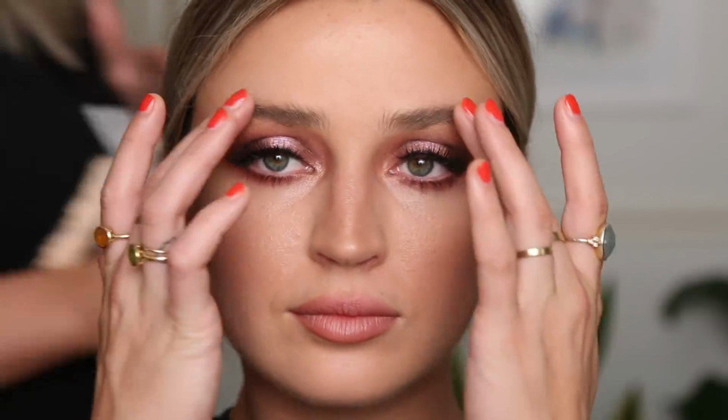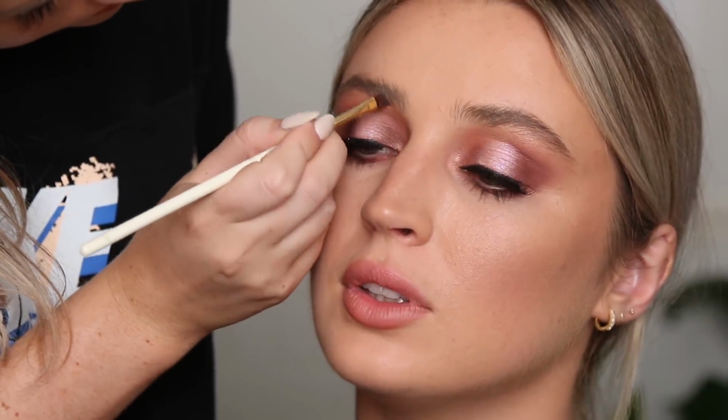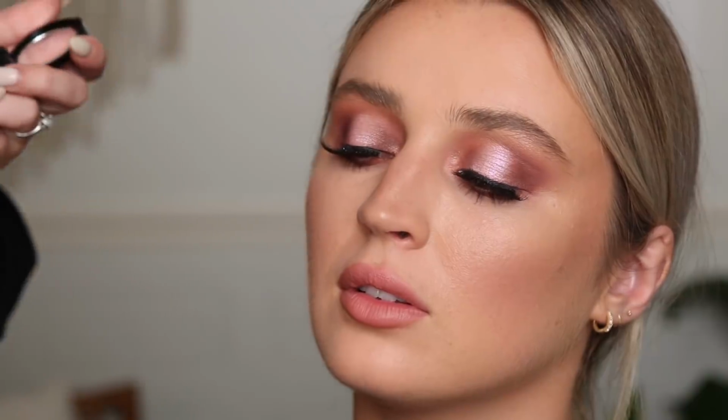I'm gonna add a little bit of brow powder to Alana's brows just to balance out this look since we added quite a bit more depth to her eyes than she normally does. So I'm just using Anastasia medium brown brow powder. And I'm just going to add a little bit. Just a little bit. I want a thinner brush.